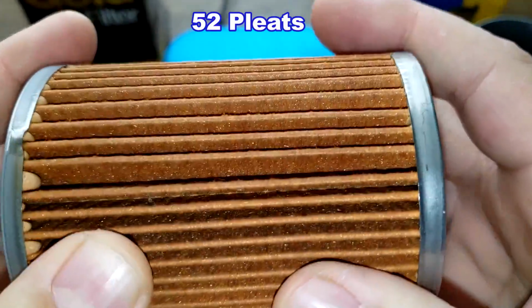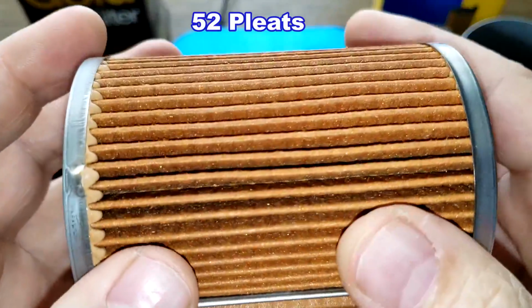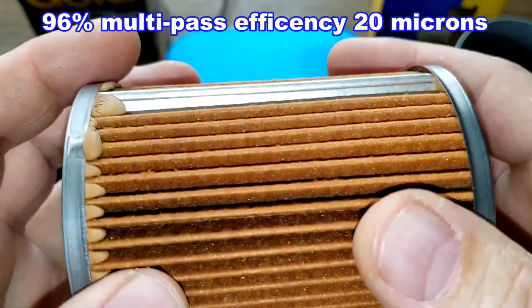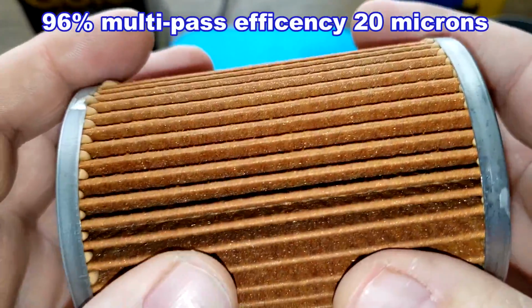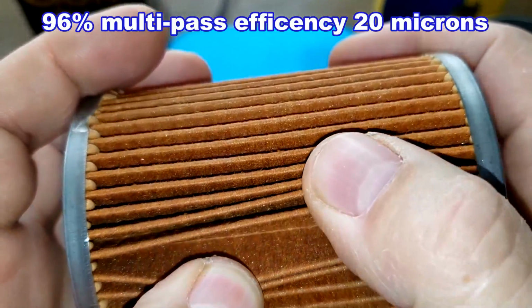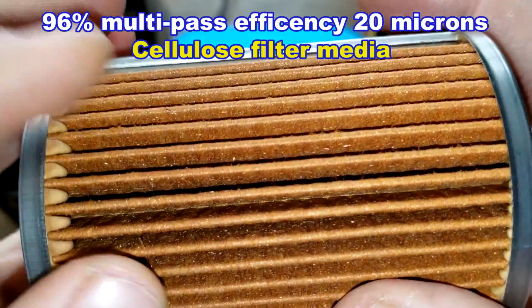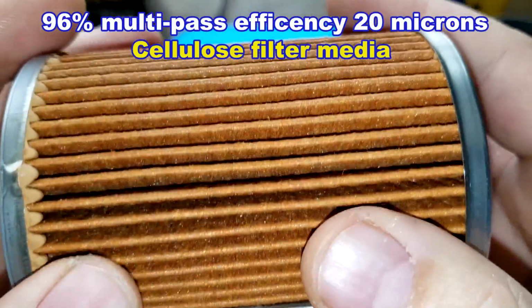In the Proformer I counted 52 pleats. And this has a micron rating of 96%, and that's at a multi-pass efficiency of 20 microns. And it's a cellulose media. These pleats look a little thicker. This filter media looks a little thicker than the gold.